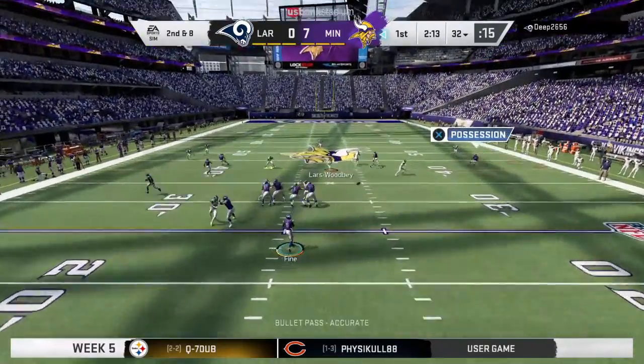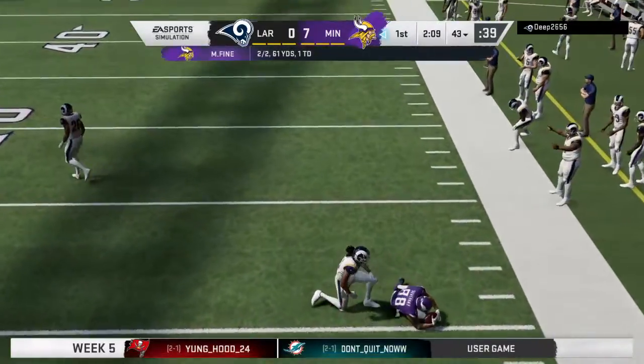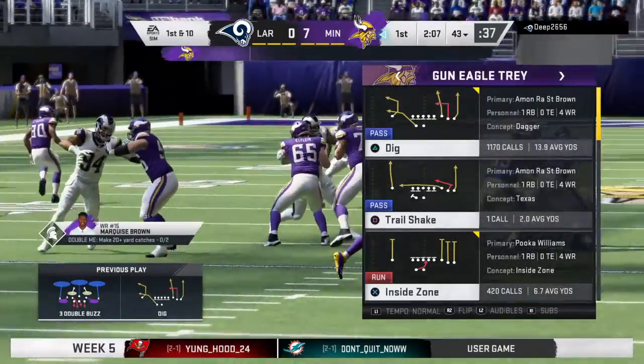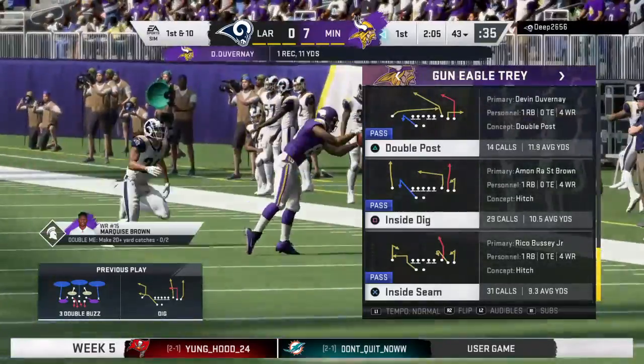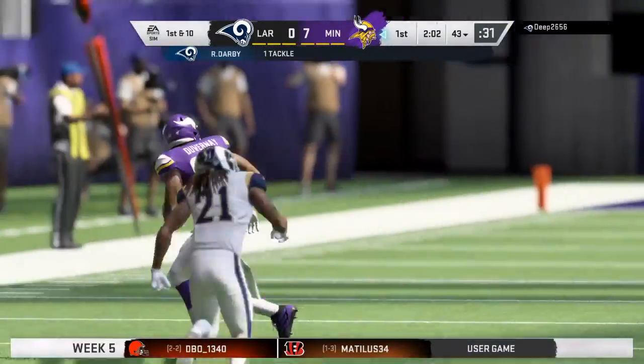Here's 2nd and 8. And he will find his man on the outside. And they get him down, but not before he takes it across the 40-yard line. It's a gain of 11 as the Vikings pick up the first.